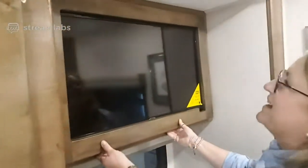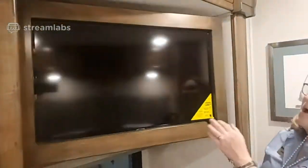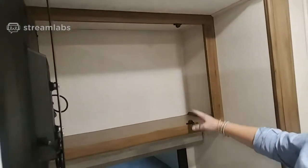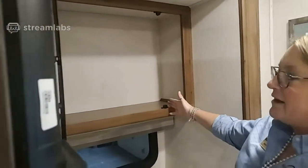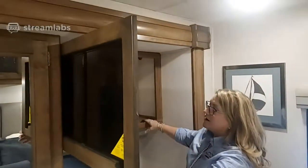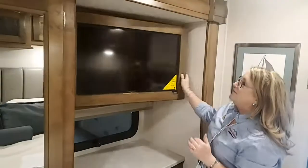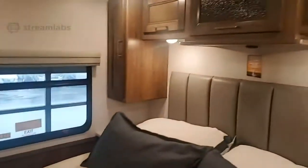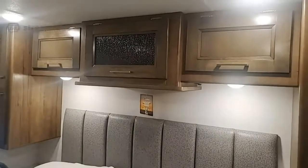And then this is one of the things I love about Coachmen. Again, no space left filled in. This is a great little secret storage spot. If you're traveling with firearms or valuables, those folks who don't know RVs very well are not going to know to look behind a television set that appears to be mounted in a wall. Now you've still got cabinets on both sides. That's kind of your classic RV style.